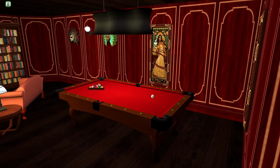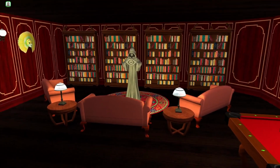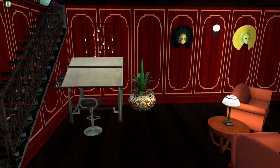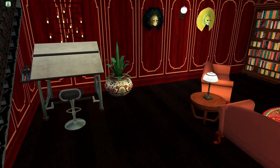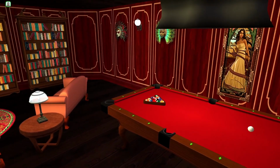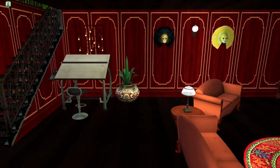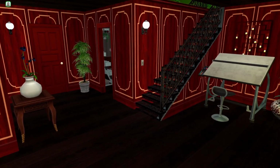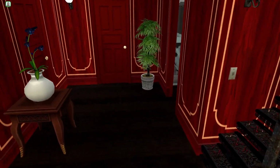But in the basement, there is a pool table. There is a large study area. There is a prayer statue. And there is a drafting table. I struggled with what to put on the walls here, but I love the idea of wood paneling in the basement. I just think, I don't know why, but as soon as I put it on, I was like, this is what has to be down here. The rest of the house is wallpaper, almost exclusively. So I just love this.